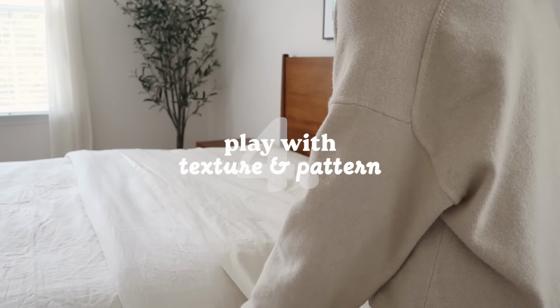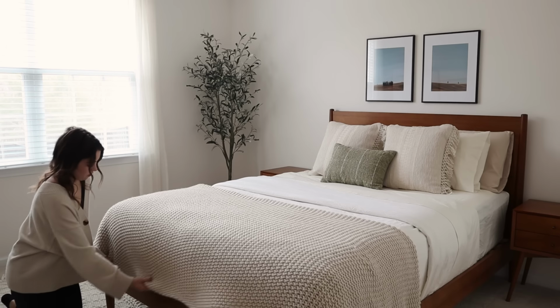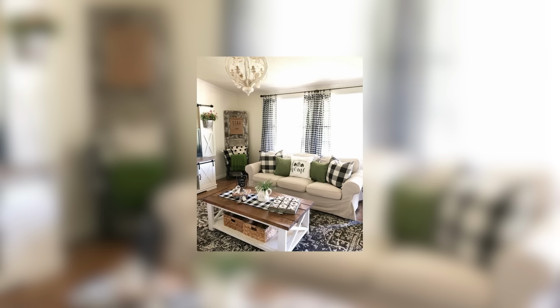But then something else that I like to do is to play with different textiles and patterns. Too much of the same texture, the same pattern, is going to give your home a very formal and kind of matchy-matchy feeling. Think like a traditional bedroom furniture set, a pattern that's repeated again and again and again. Maybe it's a chevron, a plaid.